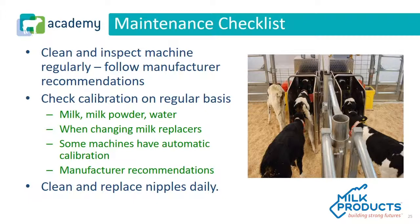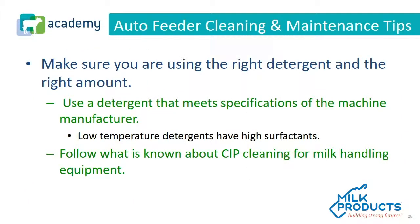Another very important piece of maintenance is making sure that the nipples are clean and that they're replaced every day, so you're not allowing the biofilm to build up within these nipples. As already mentioned, the milk contact surfaces have to be cleaned correctly, and also by using the right detergent in the right amount. So many times the equipment company will have recommendations of the type of detergents that should be used. Oftentimes these machines have a fairly low temperature on their boilers, so you need a low temperature type of detergent that has a high level of surfactants within the detergent. So follow the directions for the use of these detergents, because they've got very specific types of instructions on how they're used.